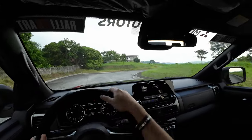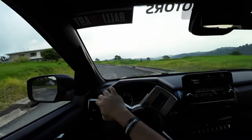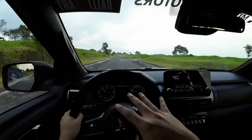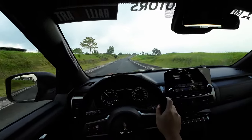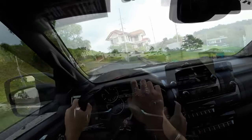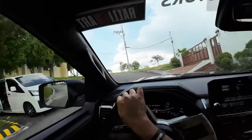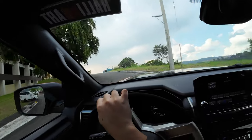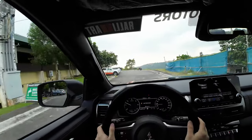Sharp corners, chuck it to the right. Not bad, not bad. Fairly flat and predictable. There's no sketchiness to the suspension. It's very sure-footed. There's no lull as it weight shifts. Very nice. Here, very steep uphill from a crawl, flooring it. Oh, not bad. Definitely has the, pardon the pun, the pickup. Not bad at all.